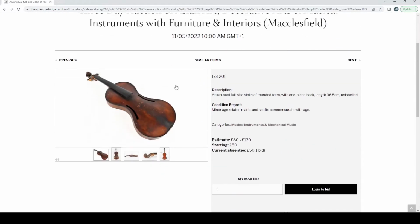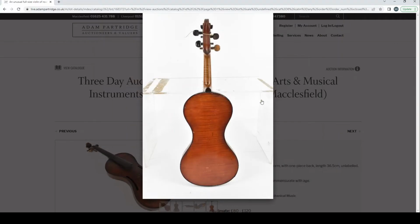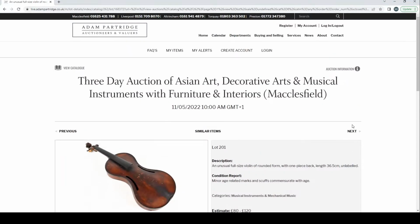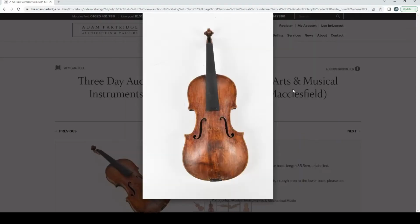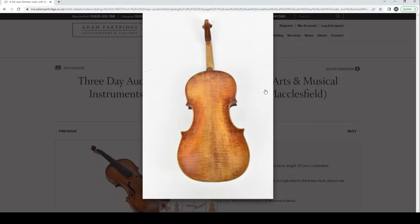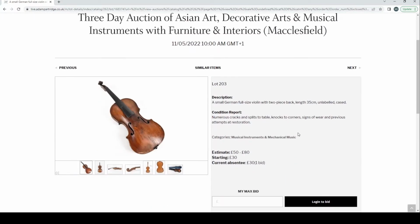Unusual violin of rounded form. You see these occasionally. This one looks fairly standard. Absentee bids on it. Full-size German violin here. A couple of absentee bids already. Yeah, it's interesting enough. Small German violin.